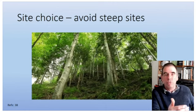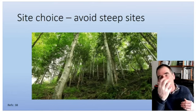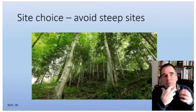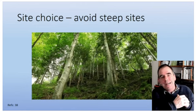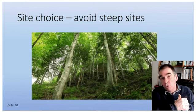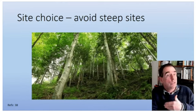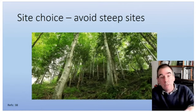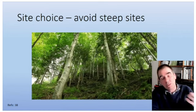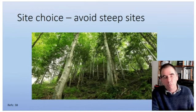Site choice is important for food forests. Avoid steep sites. Steep sites should be completely forested with full canopy closure above to give maximum soil protection. Remember, food forests are not forests. They're much more open than forests. You don't have a closed canopy, so you are more likely to get soil erosion on a steep site with a food forest than you are with a closed canopy forest. Steep sites should be permanently forested. That doesn't stop you doing some kind of forest farming, perhaps in the understory underneath. There are various things you could potentially do underneath, depending how steep it is, of course. But really, the trees should be left to their own devices, with very little interference, I think, to give maximum soil protection.